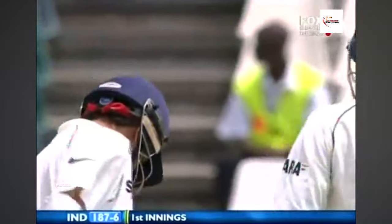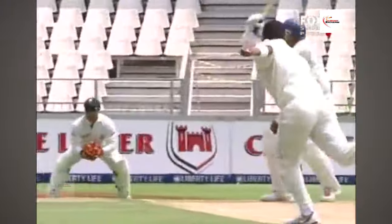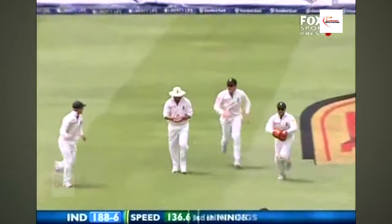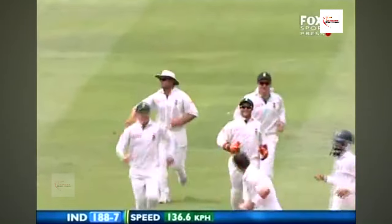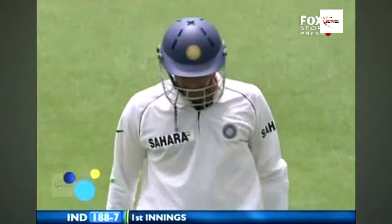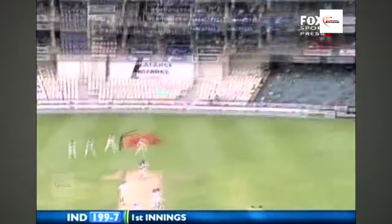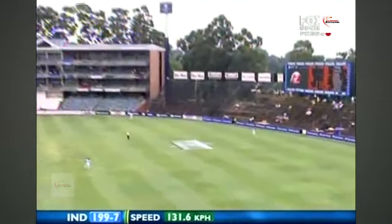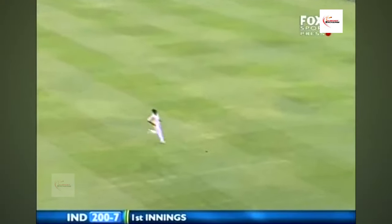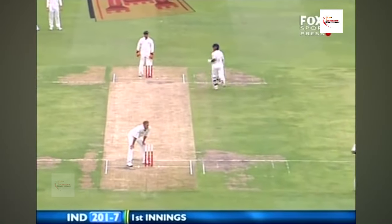It's 187 for six. Like I mentioned earlier, Kumble will put a price tag. And into the safe hands at second slip. Jacques Kallis making no mistake. And there it goes. Didn't get all of it. He's just chipped it over mid on. Ntini in pursuit. And a comfortable three.